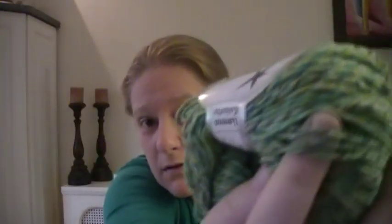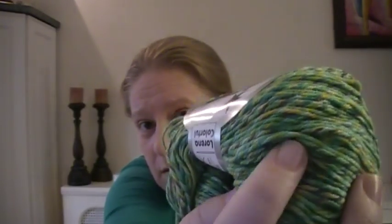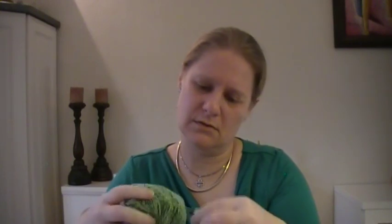It's considered a DK weight. Let's see if I can find something which I can show it. There's the end of part of the skein. Yeah, it's probably like crochet needle size 3.5, I think. Maybe 4. One of the two. But obviously, since I got a bunch of skeins, and this one's the same. And it's called Arena Colorful.